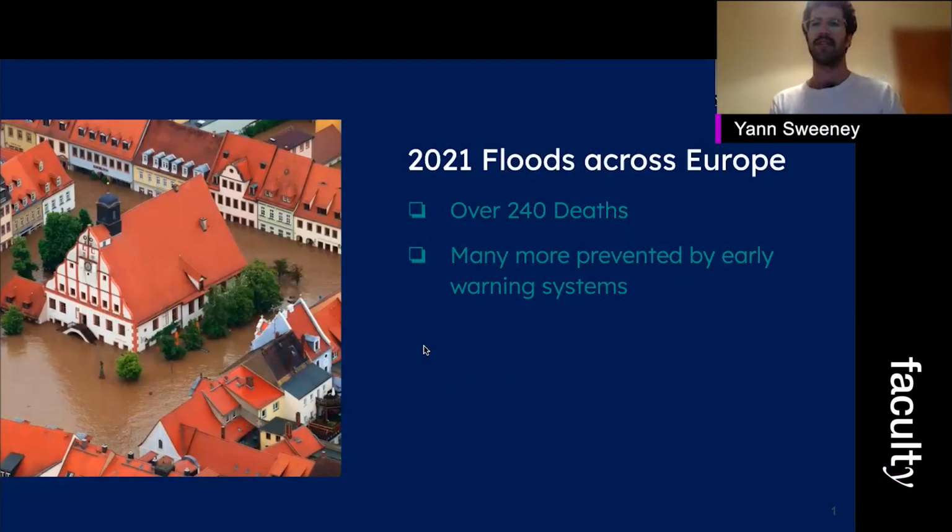Last summer, there were devastating floods across much of Northern Europe. Over 240 people died, and billions of pounds worth of damage was done. One lesson from these floods was the importance of early warning systems, which doubtless saved many lives. This lesson was reinforced by the tragic case of a nursing home in the German town of Erfstadt.